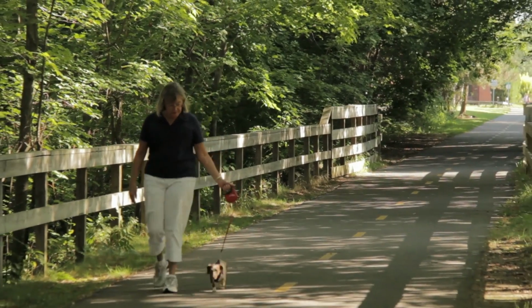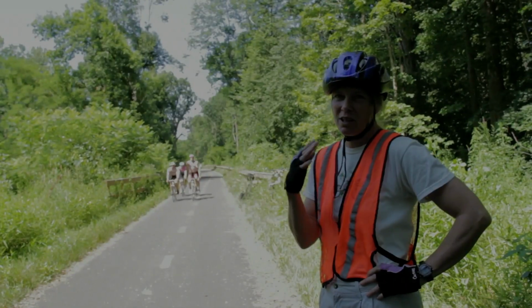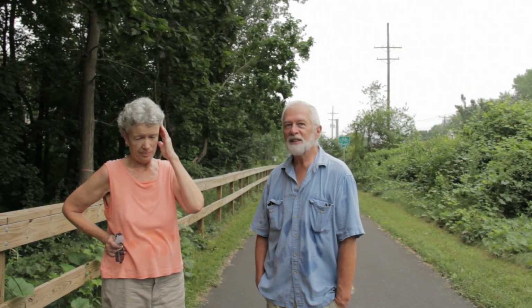And she's learning to walk on a lead, and this is a perfect safe place for her to be. It gives me good exercise and I get to ride my bike. We love the trail system. Best thing Easthampton ever did, Northampton. Best thing. Yeah, we're very grateful.